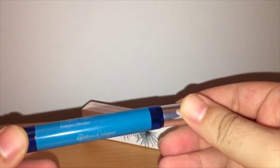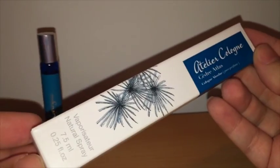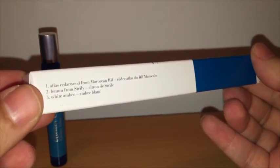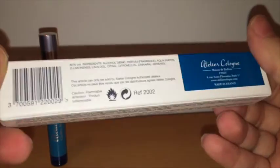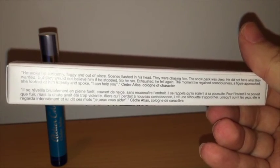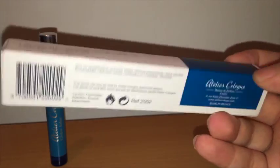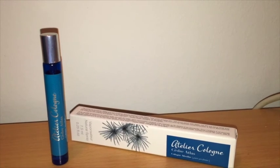So it comes in a nice blue tube like this. This is Cedre Atlas, Atelier Cologne Paris. Nice silver top and decent atomizer, so fits really well in like a bag or a jacket pocket. The box says Atelier Cologne, vaporizer, natural spray. You have your notes here: Atlas cedarwood from Morocco, lemon from Sicily, white amber. And then in the back you have a little bit of a character study of the cologne's character. So really sort of nice packaging, even though it's a small vial and not a full box.